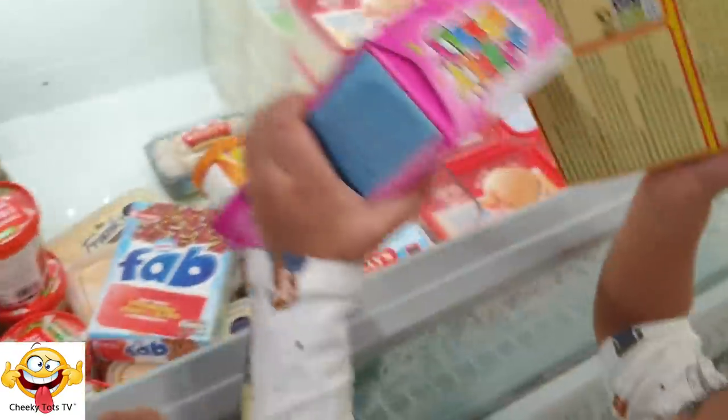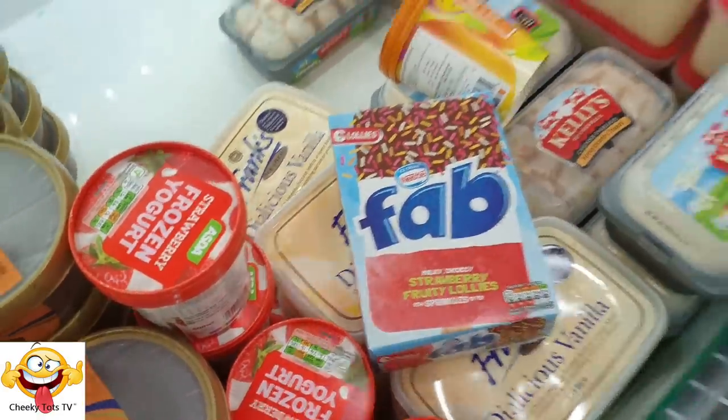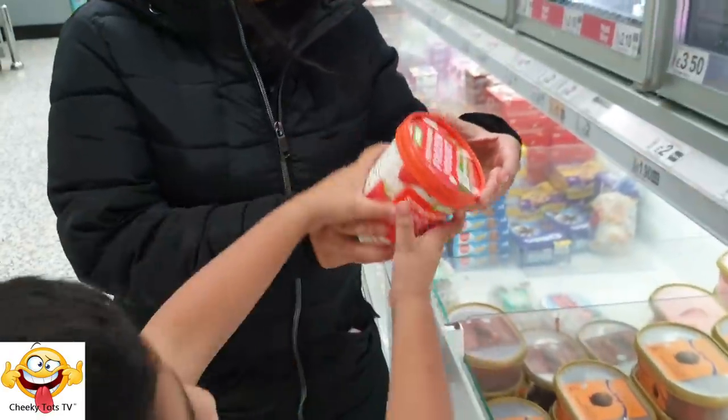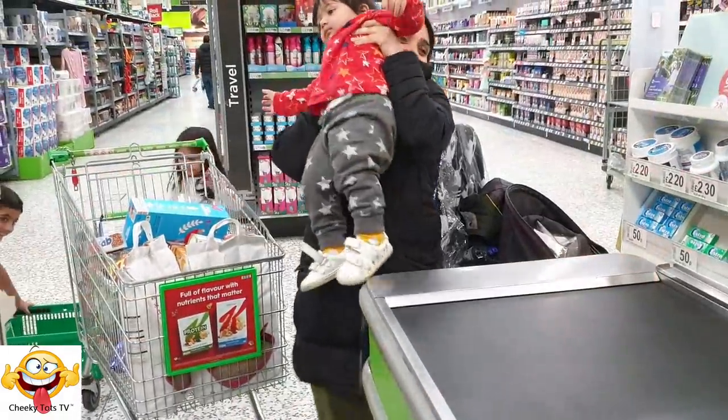Right, which one's your favorite? This one. Oh, you have fab? Yeah, that's fab. Daddy, can you put strawberry frozen yogurt. Put that in our smoothie. Mommy. Frozen yogurt, we're gonna put that in our smoothie. It's time to pay.